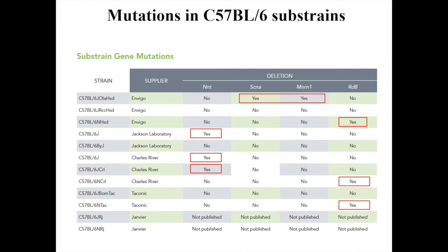So the situation is really more complicated. I'm not going again into details, but there are other mutations out there in other substrains that are more popular in Europe than in the US. The OLA substrain has this big deletion affecting two genes, for example. And of course, you have all the combinations of different substrains that will affect different genes. I already mentioned the NNT here and the RD8 here.